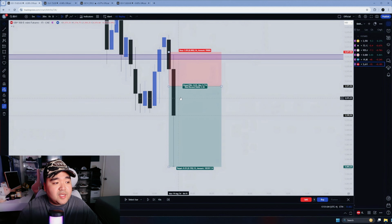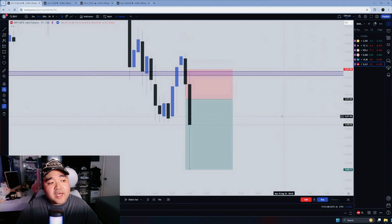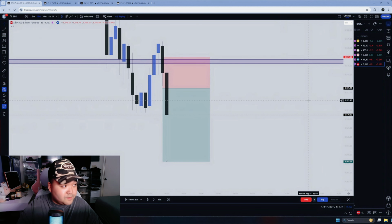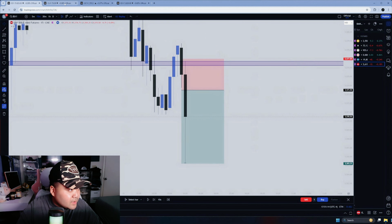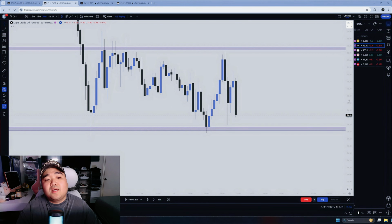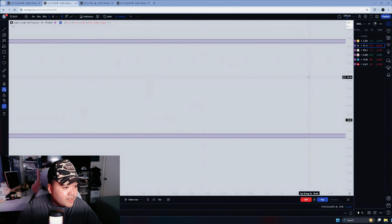1 to 2 was literally hit in this 15-minute candle. Okay, so that is what I call a fake out as well as a momentum setup. So this was on ES. Now let's go over to oil. Oil is really interesting. I'm going to show you guys how I was able to catch the 1 to 2 on oil. Okay, so again, let's start from the beginning.